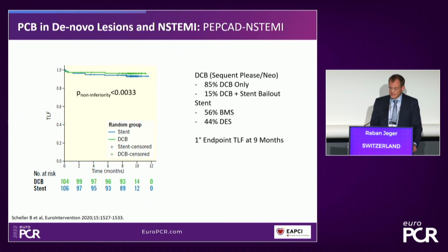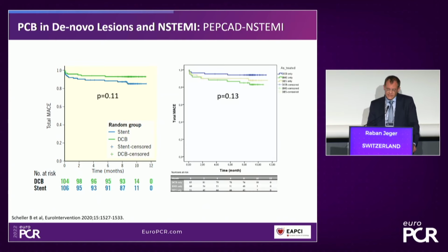A dedicated non-STEMI trial was PEPCAT from Bruno Scheller, and you see here that both strategies were non-inferior. However, there was a 15% stent bailout rate in the DCB group, and in the stent comparator group there were only 44% of DES, so this is a little bit of a mixed bag here. When you look at MACE, there was not a difference between the two groups, and when you look at the DCB only, the BMS only, and the DES only group on the right side of this slide here, you see that the DCB only group performed the best, however, without statistical significance.